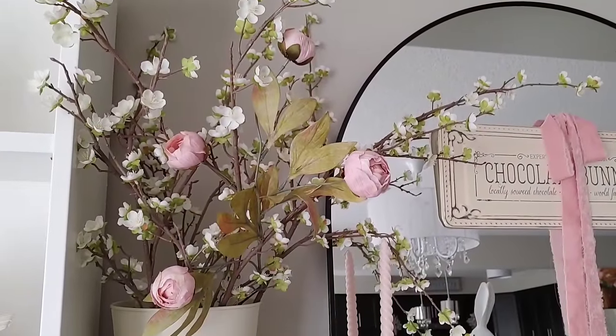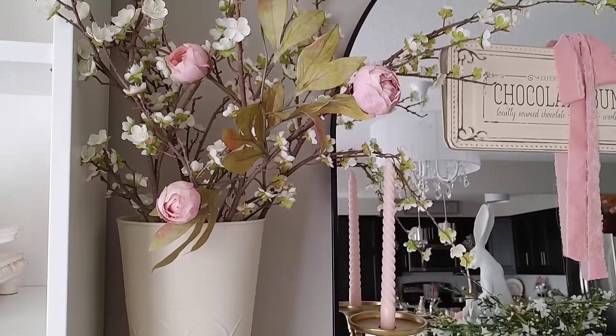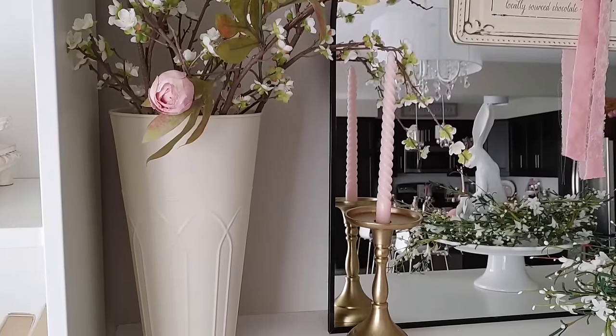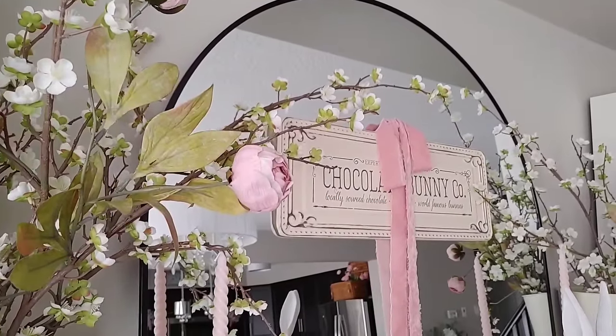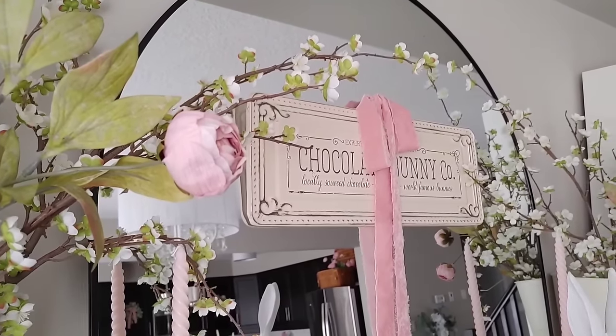I did purchase all my florals from Michaels. I absolutely love these pink floral stems. They're the Ashland ones in the everyday floral section. I wish I could find more, but there was a really limited quantity of them, so I just mixed in one stem with the white florals, just enough to bring a little pop of pink.